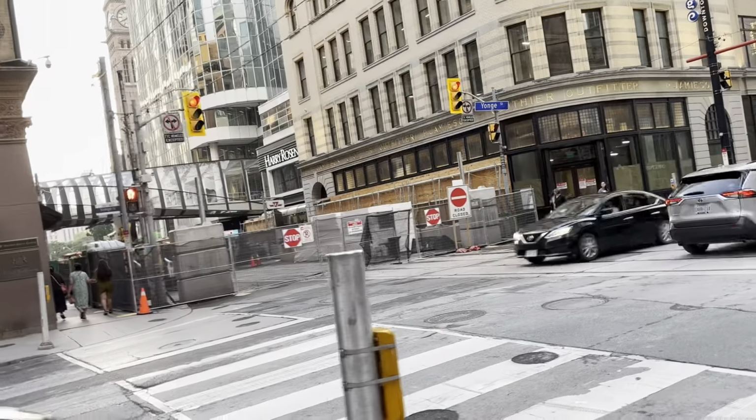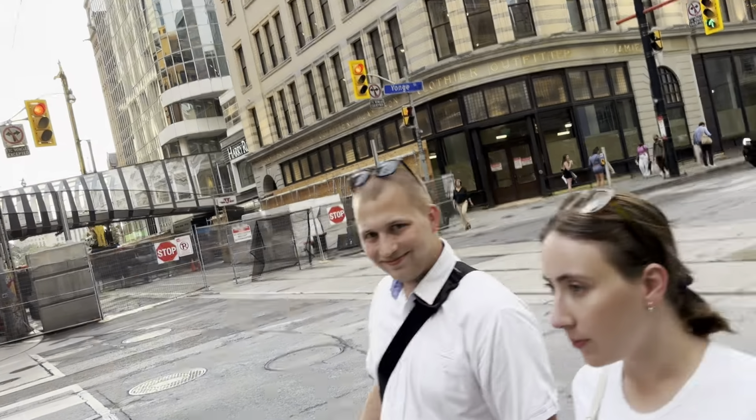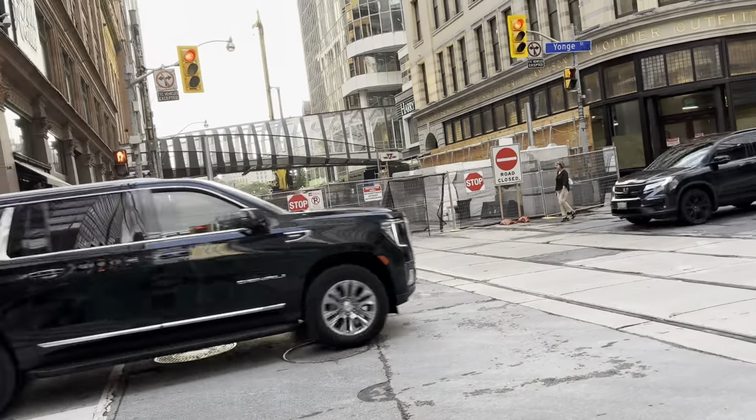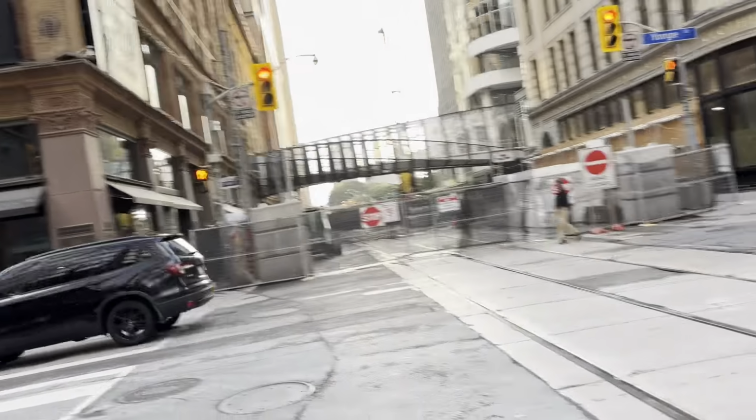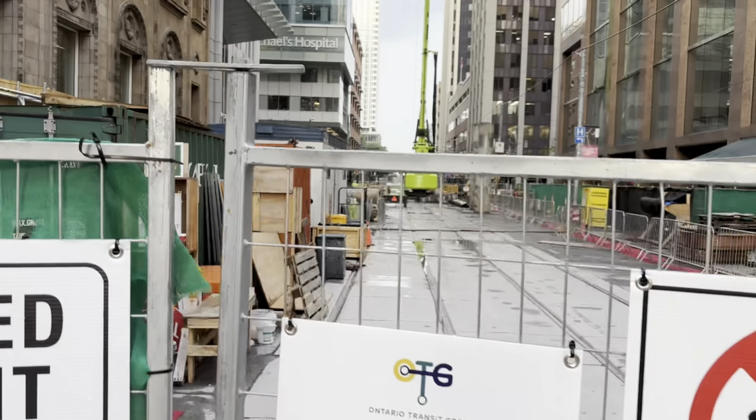So Queen Street is closed here, which is just one of the many special things that makes Toronto a traffic nightmare right now. One of our main arteries just shut right down. And it's shut down over there too until the next street.